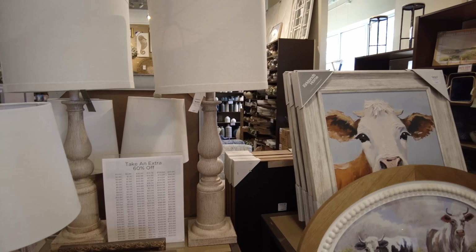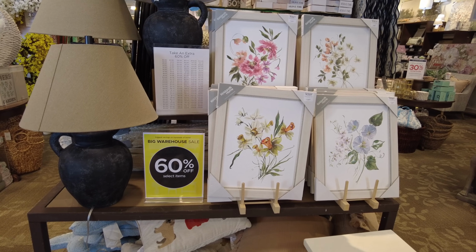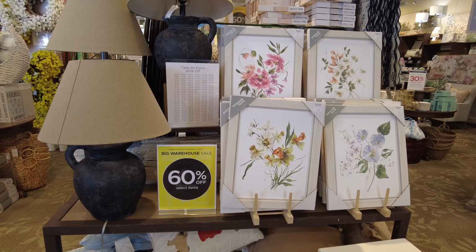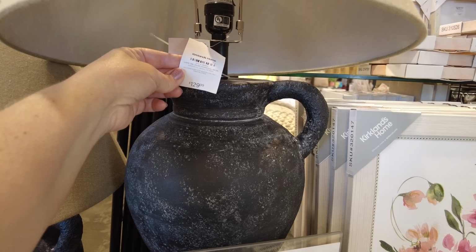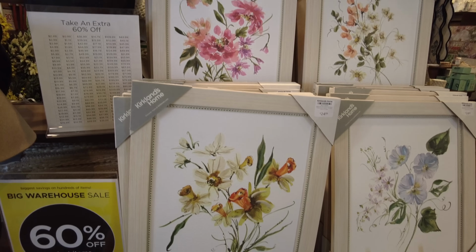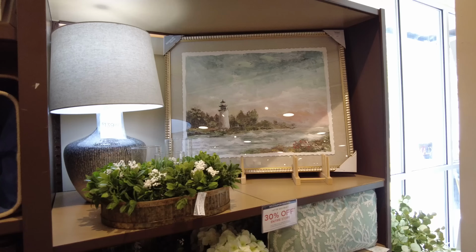And we have lamps that are also part of the sale. More art, more lamps. These florals over there are really pretty. Let's see, how much was the full price on this lamp? It was $130. And then these were $25.